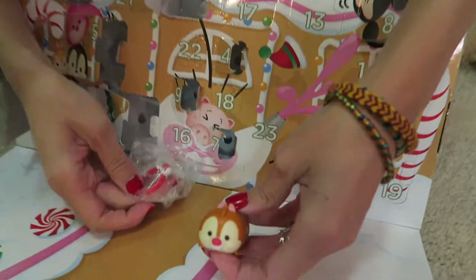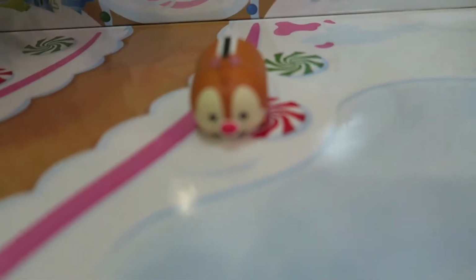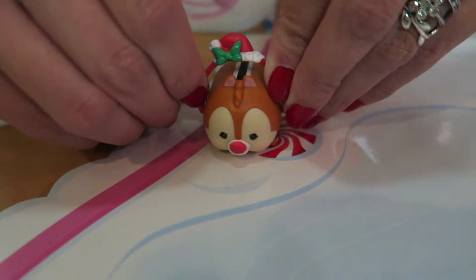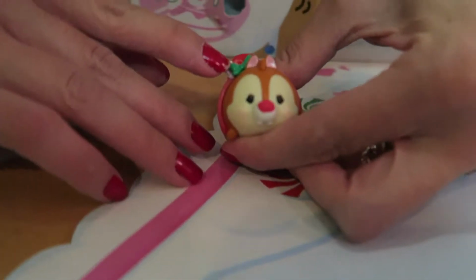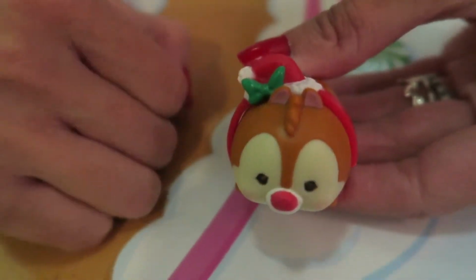So there's Dale. So he's just like a regular Tsum Tsum. Dale Tsum Tsum. Large size. And he's got a little Santa hat. It's got a little bow on it. So it's a little different than the Bambi one, actually. Very cute. Yay! So I got a large Tsum Tsum today.